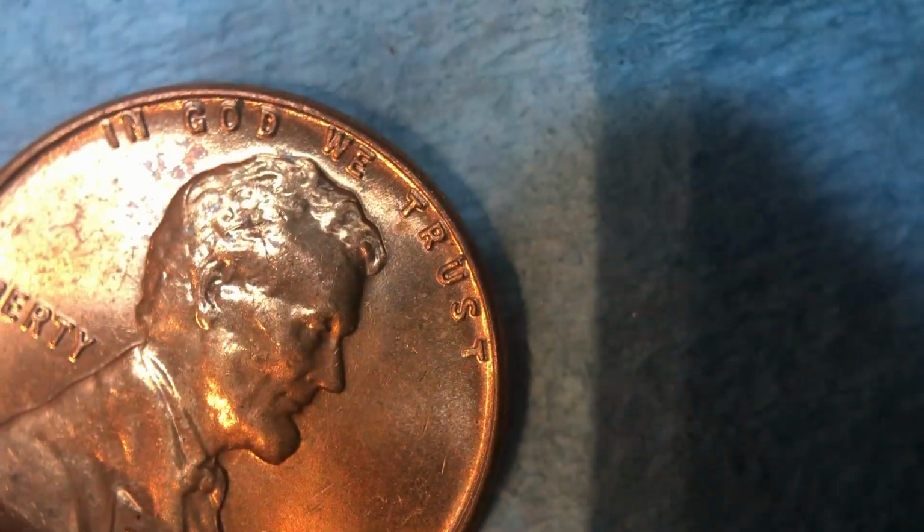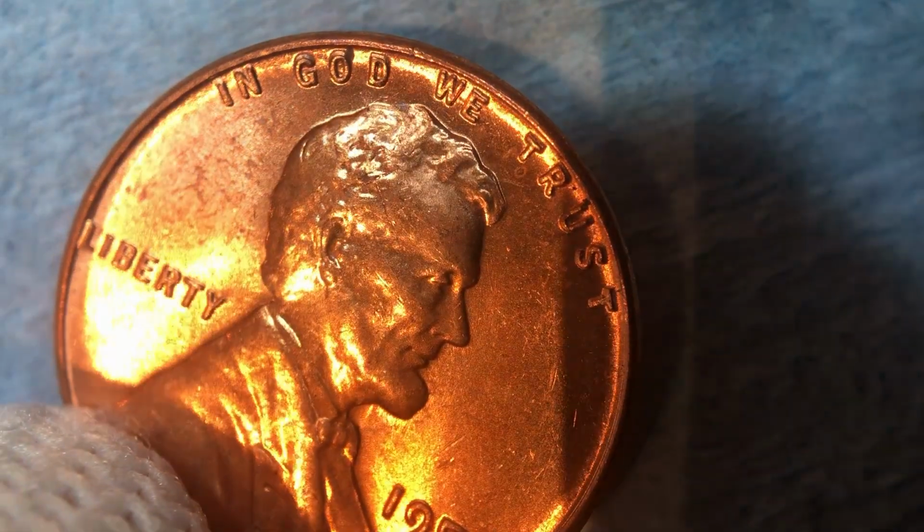Any of these that I usually send in or have graded have very minimal to no carbon spots at all. That's definitely something I'm looking for when I had this set registry for these Lincoln Wheat Cents.